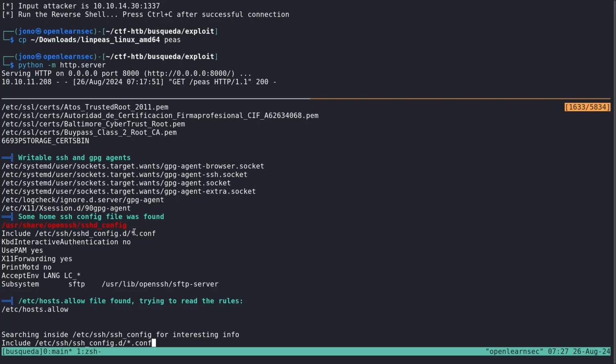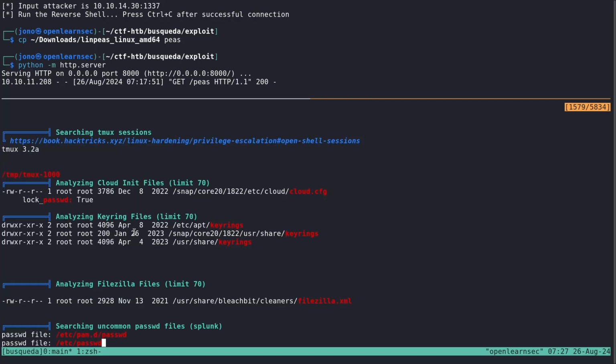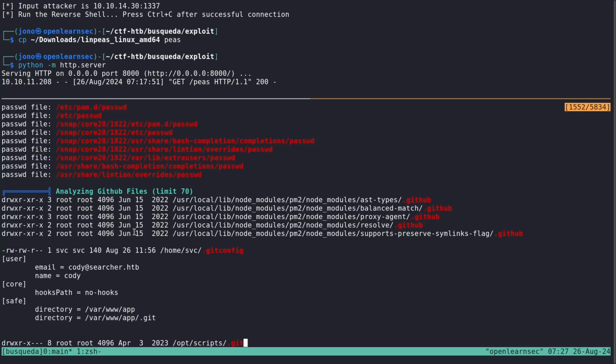No root login permitted on SSH. PAM, okay, who cares? Cloud init, okay, whatever. Password files, yeah, they all look pretty vanilla. Some snap applications installed via snap, which is its own kind of sandboxing.